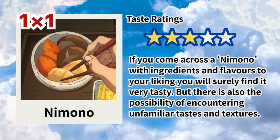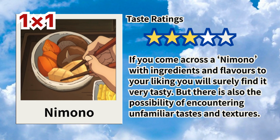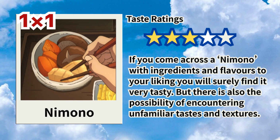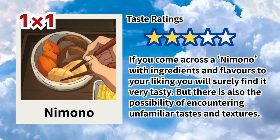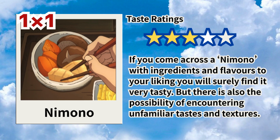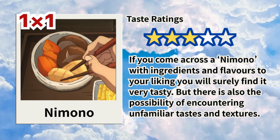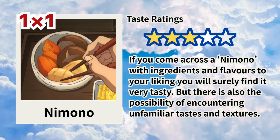Nimono offers a wide variety of ingredients and flavors. If you like the sound of it, you'll probably enjoy it, but you may also encounter flavors and textures that you're not used to. Additionally, nimono often appears as a side dish and may not be as distinctive as ramen or teriyaki. For this reason, I have given it a middling rating of 3 out of 5 stars.